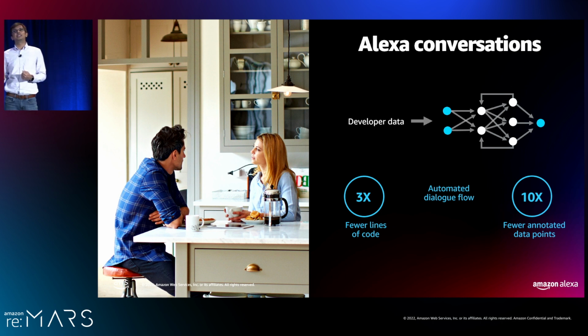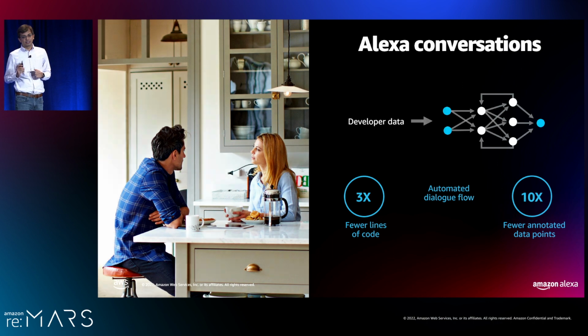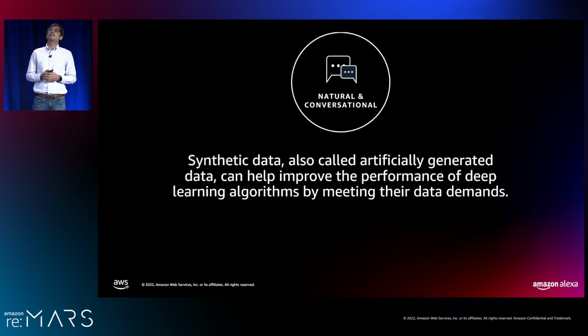For all these experiences which we've been talking about, we can build all of them by writing extremely high lines of code to cover all scenarios. But the moment you think about a conversation which goes beyond 10 turns, the combinations explode, and it's not possible to write for all those scenarios. And that is where Alexa Conversations solves that problem on two fronts. One, fewer lines of code, and second, fewer annotated data samples to train your models. We'll learn about how it does it in the next couple of slides to give an idea of how it goes behind the scenes.